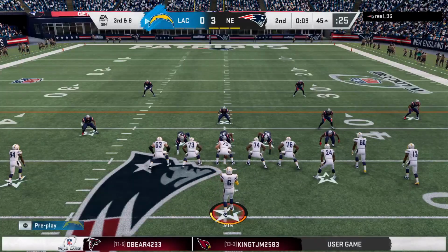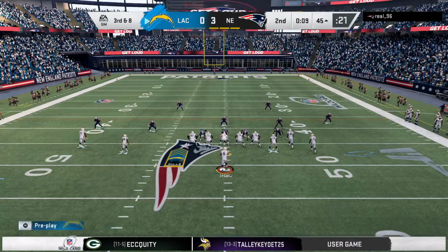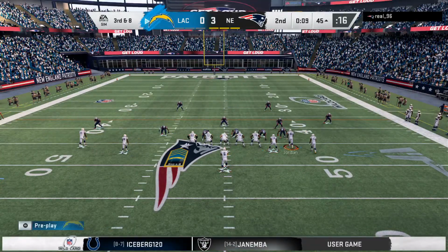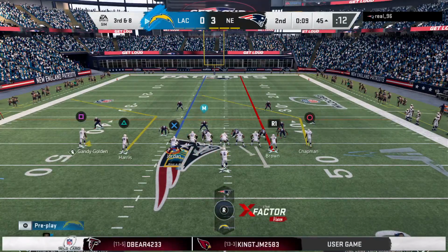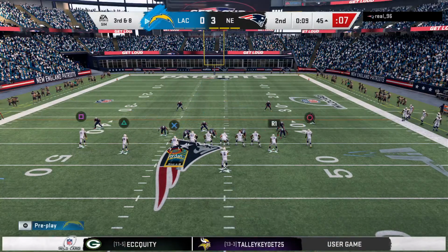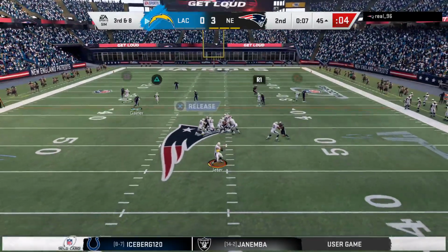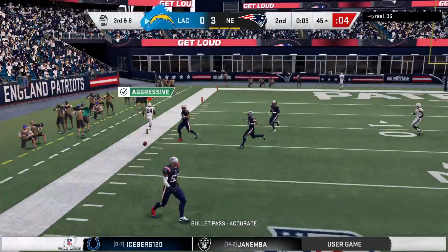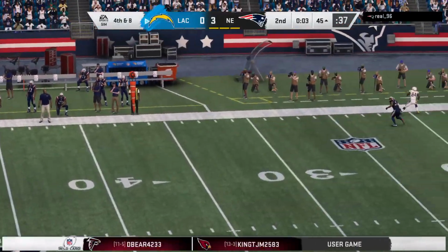Seventh play of the drive forthcoming on 3rd and 8. No gain on this defense. Operating from the gun, Jeter. And this is incomplete with the clock showing just 3 seconds left.